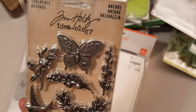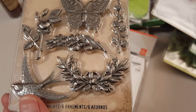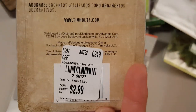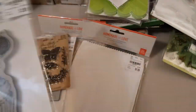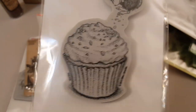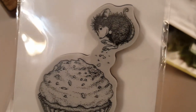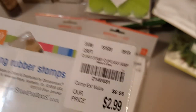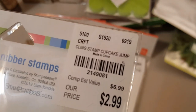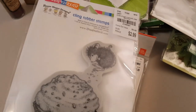Here is a Tim Holtz adornments nature, and they did have a bunch of these, but they were $2.99, and I just couldn't bring myself to buy anymore, as much as I like Tim Holtz and metal pieces. But here is a cupcake with a mouse either jumping on it or putting sprinkles on it. It is $2.99 house mouse. I think it actually does say there what it's doing. Cupcake jump. That's all it says.